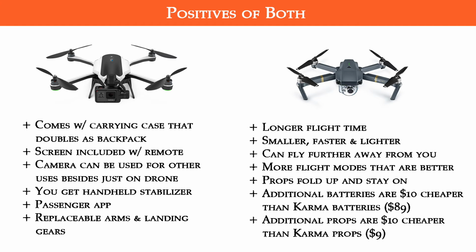One thing that GoPro does point out on their website, another plus, is that you can replace the arms and landing gears. Now, if you wreck the drone, that is very nice, that you could replace the arm and landing gears. I don't know if you can do that on the Mavic or not, or how easy it is, or if you have to send it into DJI. I'm not 100% on that. They don't say on their website specifically, so I can't give you an exact answer.